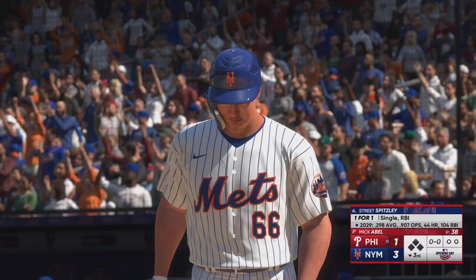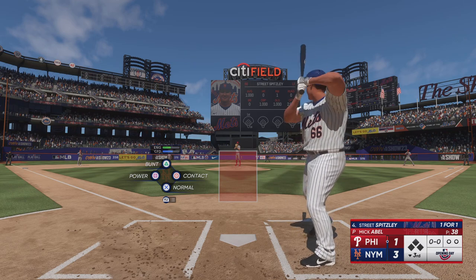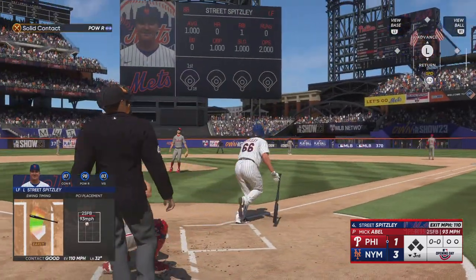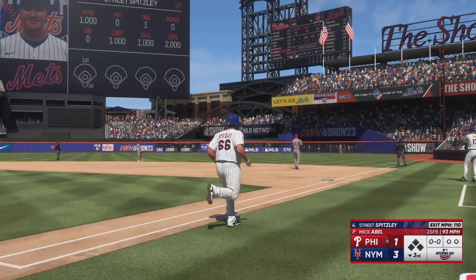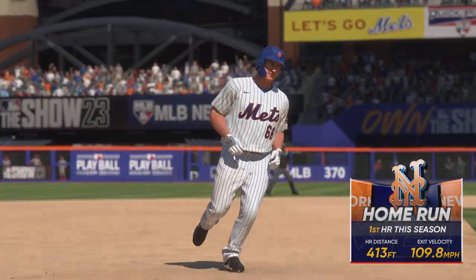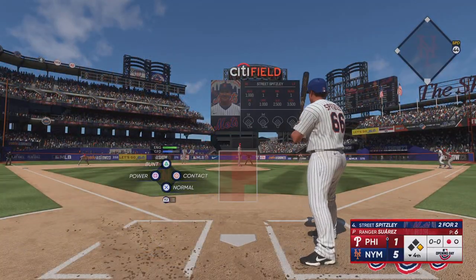Back here at Citi Field, here's the left fielder, Prince Street. The pitch. Absolutely crushed. He blasts one out to right. His first homer of the year. And they tack on to their lead. It's man at first with one gone.